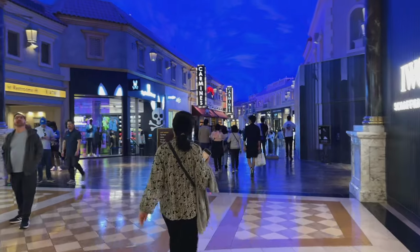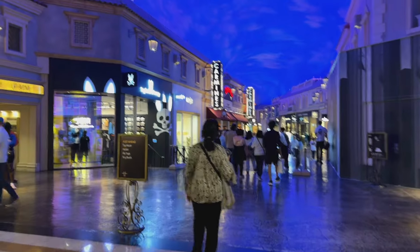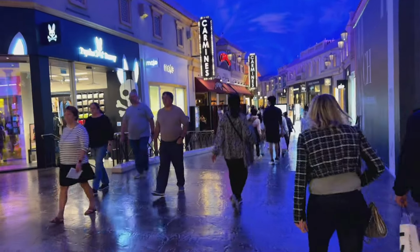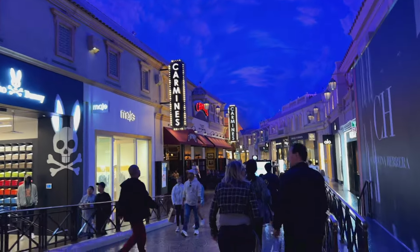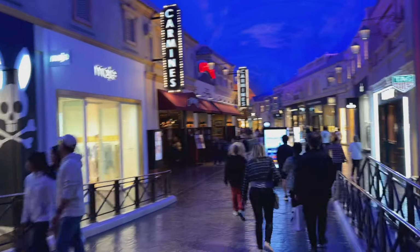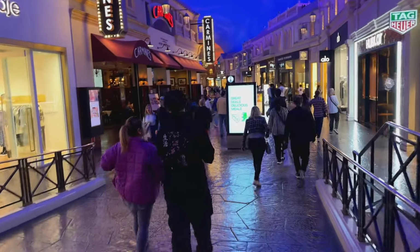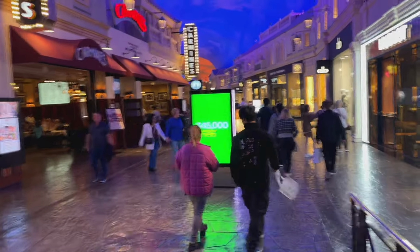So just like the Miracle Mile shops, the Caesars Forum shops has a painted ceiling to resemble clouds. If you can see the skyline there, it almost looks like you are outside. So if you just take a quick look, it's an easy way to, I don't want to say fool someone, but it definitely changes the vibe of being indoors.